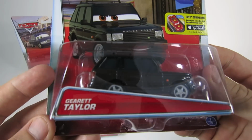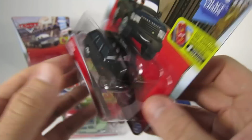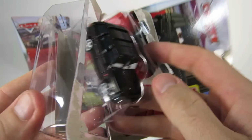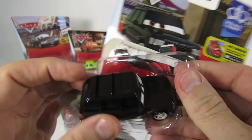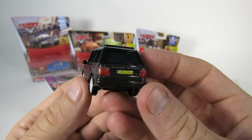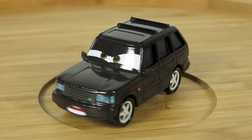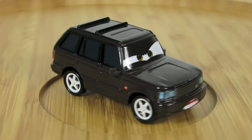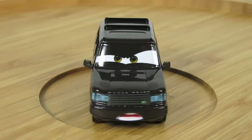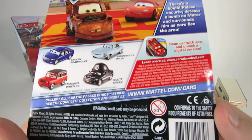And here is Gearitt Taylor from Palace Chaos. And another one from Palace Chaos. This is Siren Carbarini.